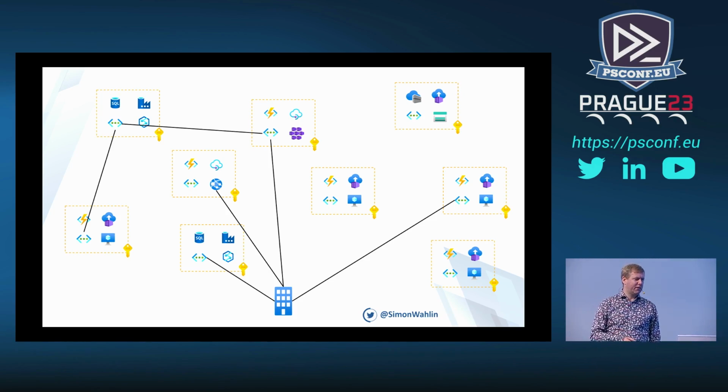I used to call this an Azure archipelago. It's a set of islands of Azure. And this is hard to manage. It's hard to have good governance of. It's hard to know which thing costs how much and how should we project it, who owns what.